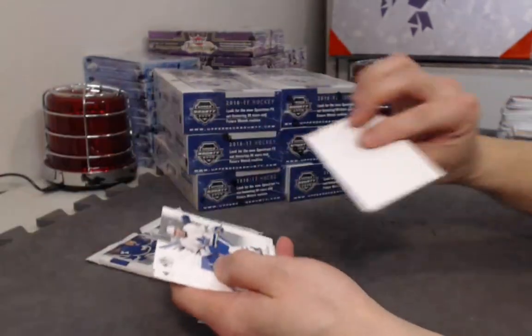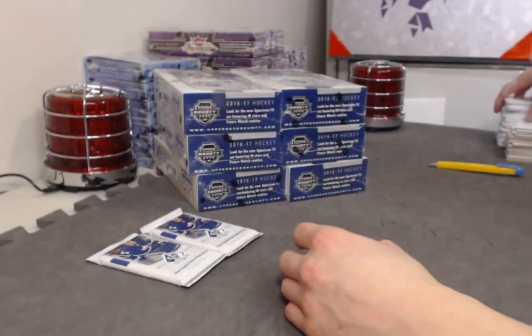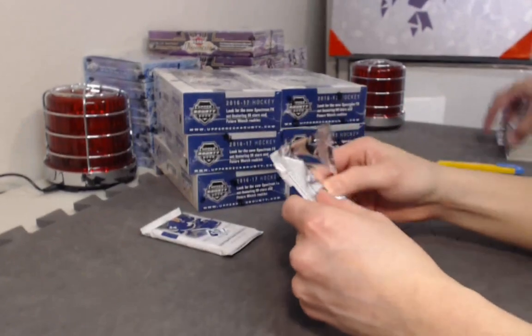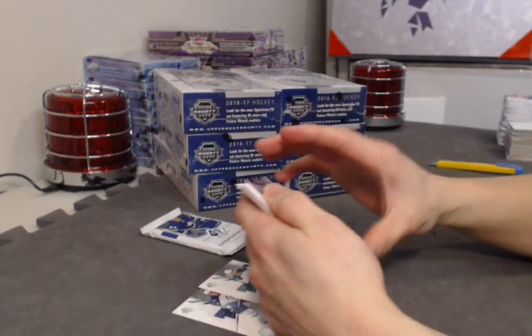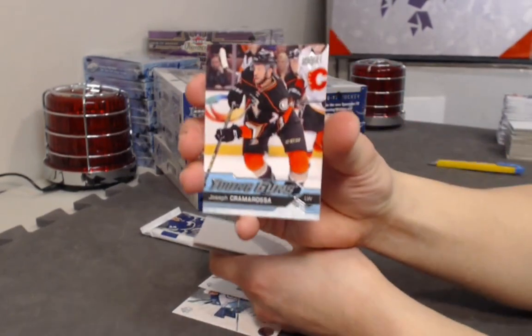So the Tkachuk sold for $2. $2? $2 whole. Highway robbery. That's why these rookies are so valuable. Like, you just really never know. Never know. Oh, nah. Update, Young Guns update of Joseph Cramarossa.